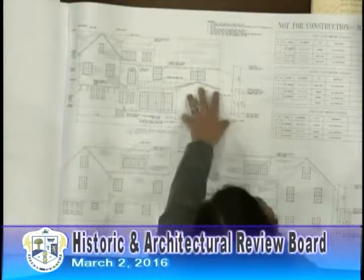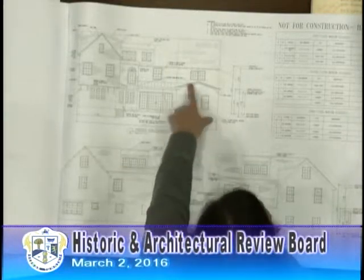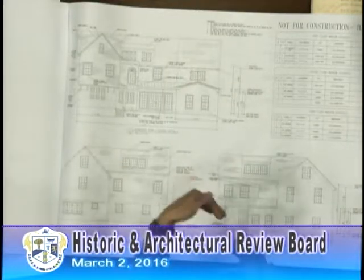So this is the roof line of the porch. We've obviously changed it because the shed style roof comes down really low.